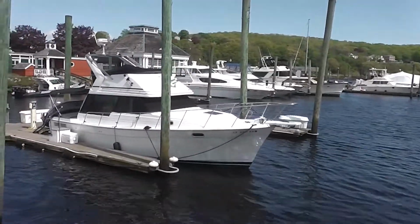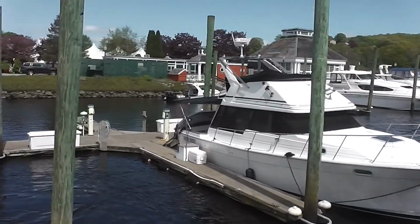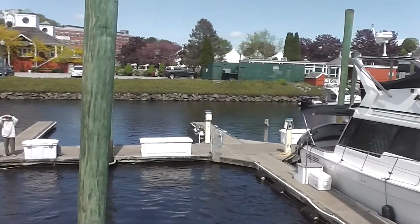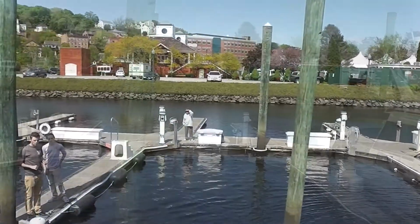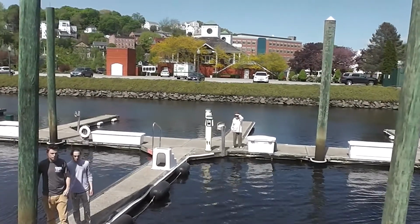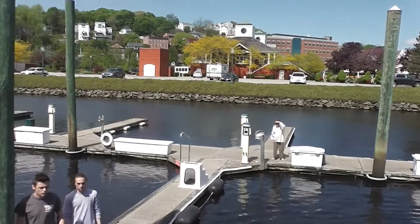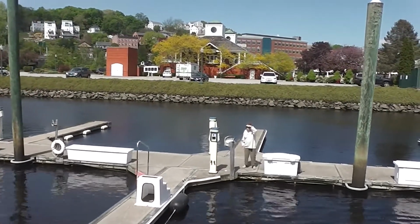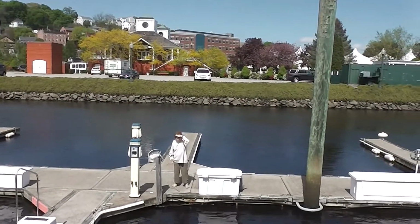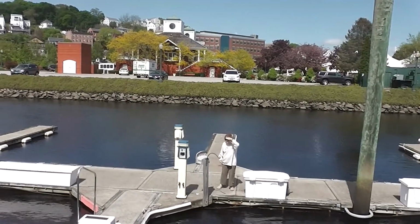Oh, there we go. Trouble with that one is that's not our slip. That's the one next to ours. So let's stop there. There we go. Okay, this time we're really going to do it. Let's get serious here. Let the wind blow. We don't care. In we go. Oh, such a good feeling you get between those two pilings.